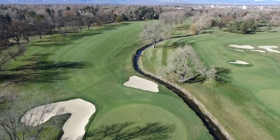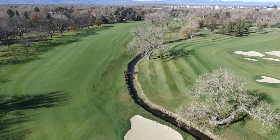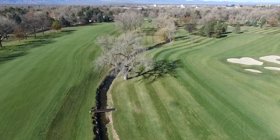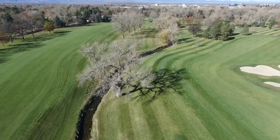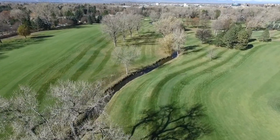The section below the 14th green all the way to the 13th green is an area where we're not going to do anything at all. The creek is more or less out of play and out of sight, so spending money in this section would just be a bit frivolous.